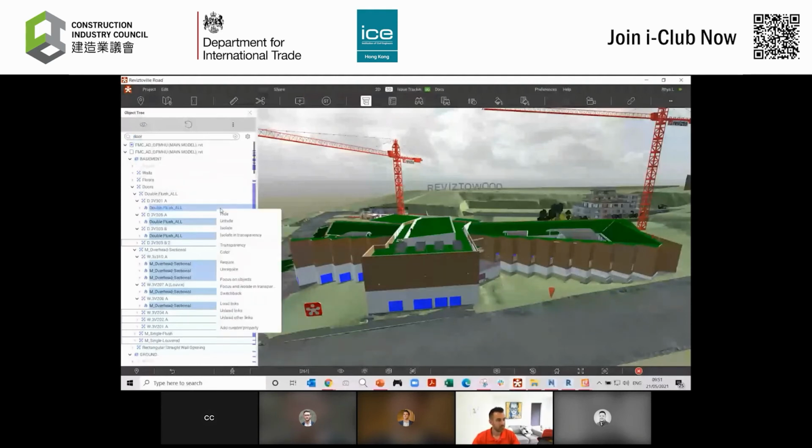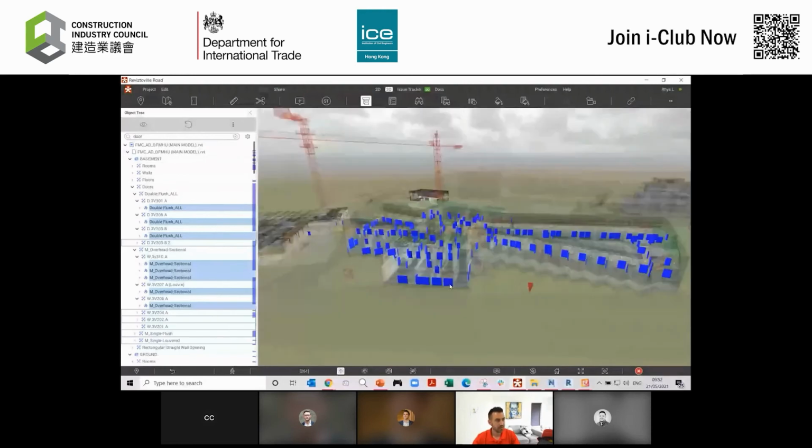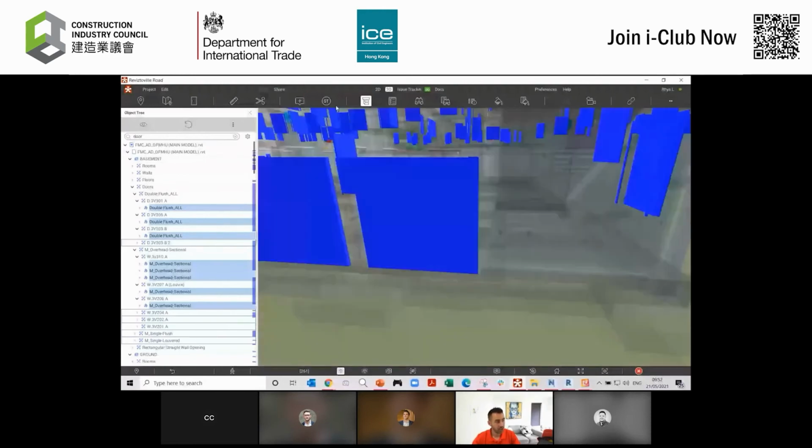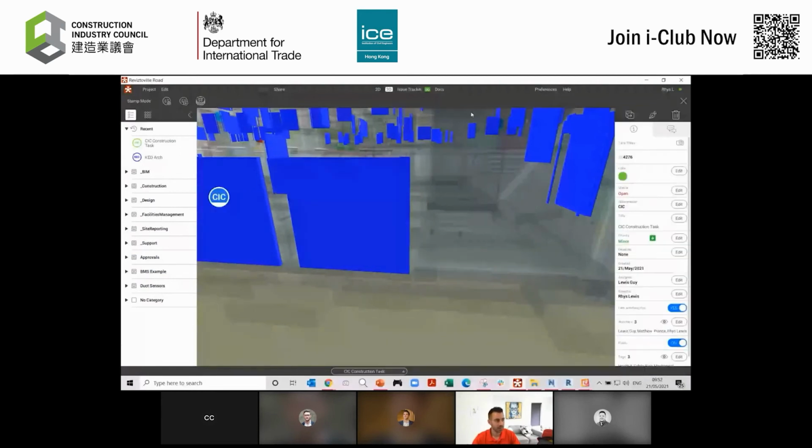Right click, and there's a number of things that we can do. So let's just isolate those in transparency for now. There are all the doors in that project. I can come down here again, pick on our automated issue creation tool, pick and place, and again, that's logged the issue in our issue tracker, and Lewis can go and deal with that.